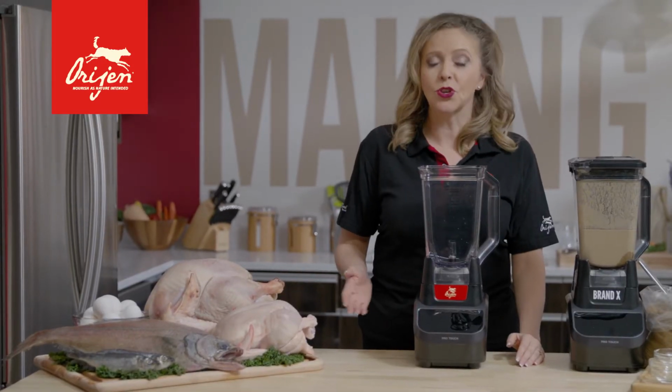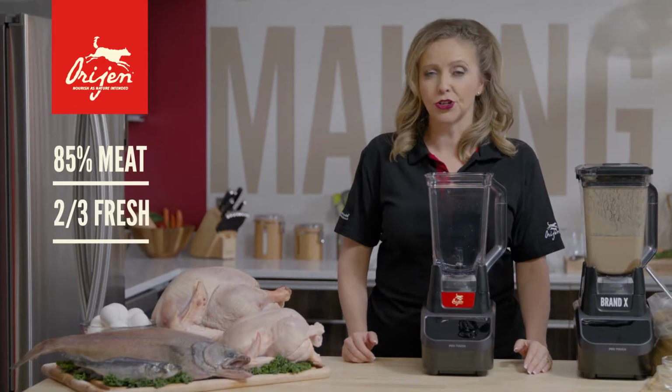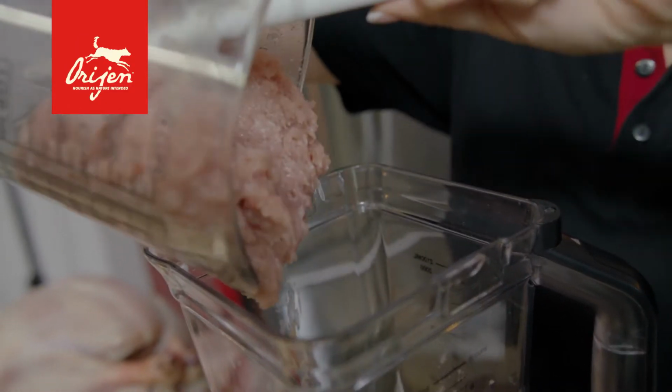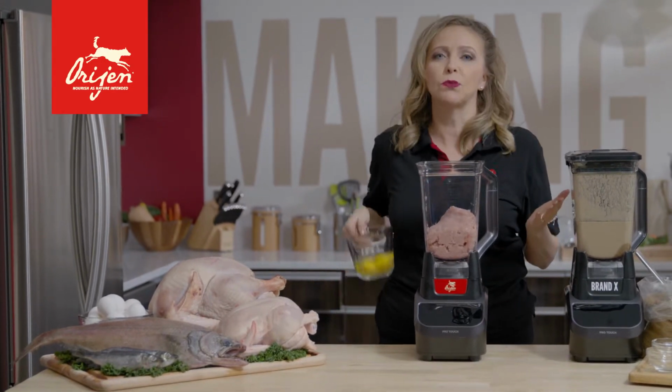Origin is a new class of food called biologically appropriate, meaning that it's perfectly designed to match the eating anatomy of your dog. Dogs are meat eaters, so Origin Original features 85% meat, 2/3 of it being fresh. So our very first ingredient in Origin is fresh free-run chicken and turkey. Next up is fresh whole eggs. Fresh whole eggs are a perfect source of protein.